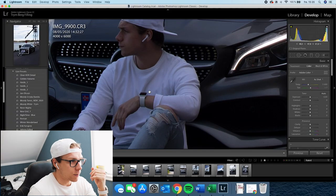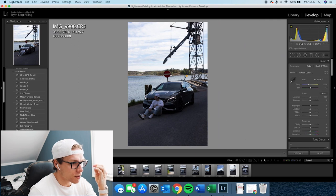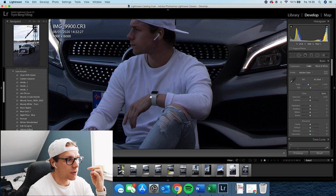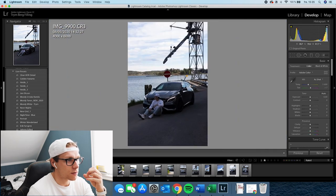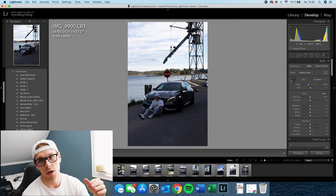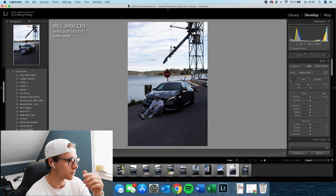So I booted up Lightroom and this is the picture that I want to edit first. You couldn't see it in the video because I didn't want to have the GoPro on me when I took these pictures. So I turned off the GoPro and then I walked around the car, put a timer on the camera and used a tripod.